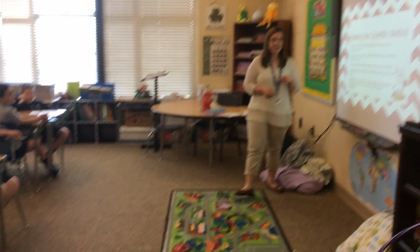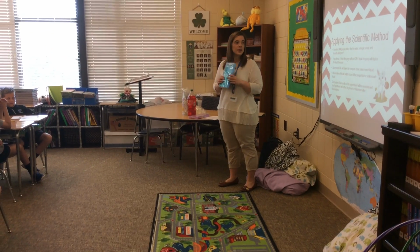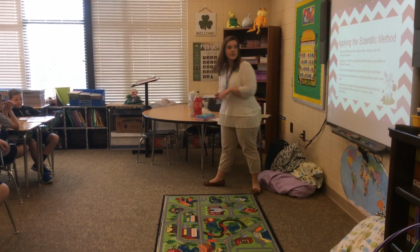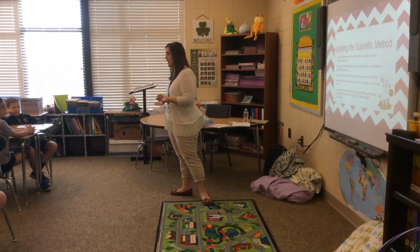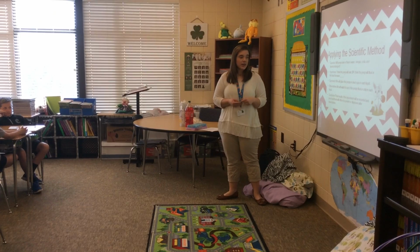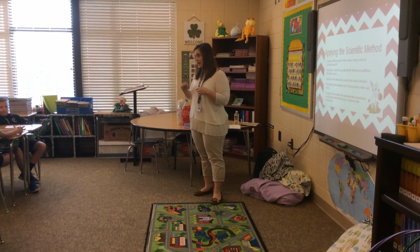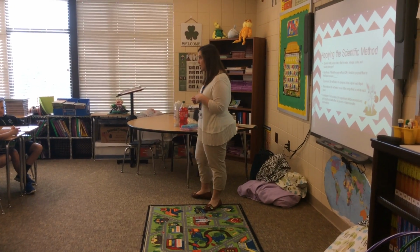Okay, for our experiment, we're going to place our peeps in each different liquid in a clear cup, okay? And observations, we're going to watch to see if the peeps sink or if they float in each liquid. And then our conclusion is going to be our final results of the experiment that we will record. So we're going to write it down. And your hypothesis will either be proven or disproven.